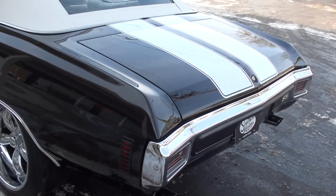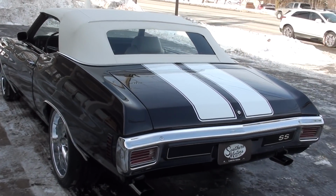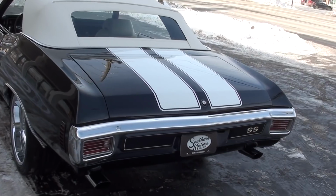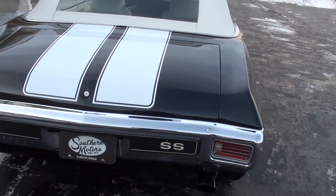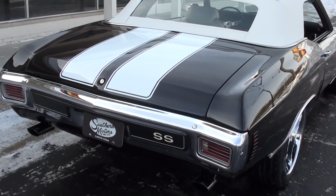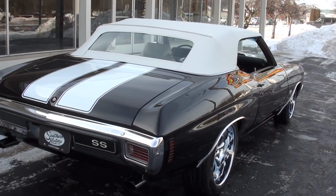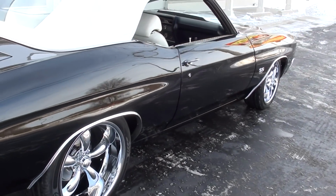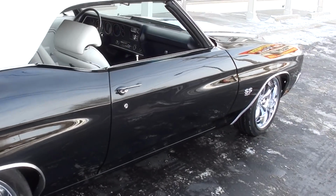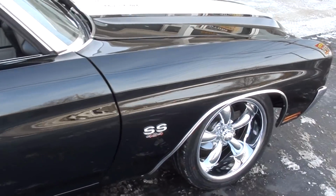It is a complete frame-off restoration. It's got 1,900 miles on it since it was done. Beautifully done. Ton of options. This is a factory black car. It's got the beautiful Tuxedo black paint on it with the white Super Sport stripes. It's got the white convertible top with the glass rear window. It was a factory ivory interior car. Now he's actually changed it to Hounds Tooth, which I thought was super cool.